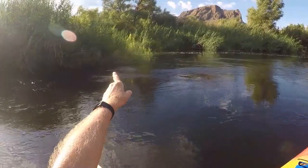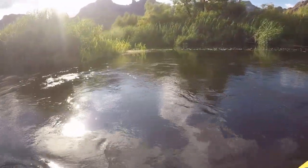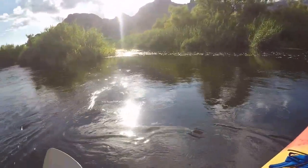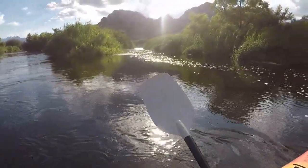And then this is where that other split comes back in. Had you gone around the horse, you would have been coming back in here. And again, there are times it's so shallow you can hardly get through.